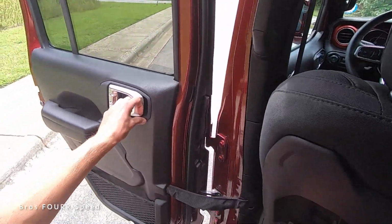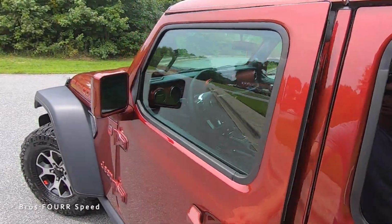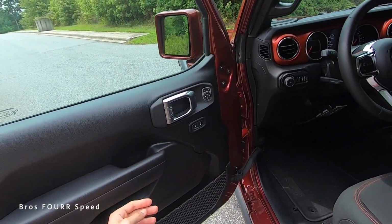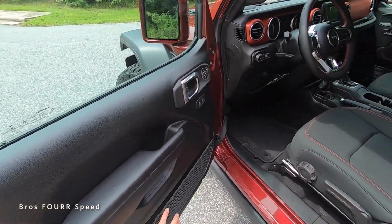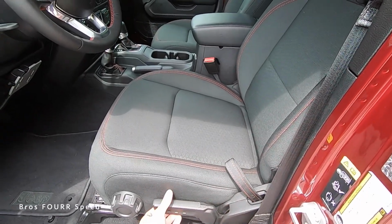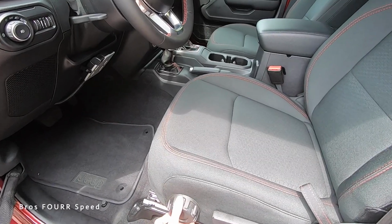So then we'll go ahead and get into the front seat. Close the door. Front door looks just like the back. You can see everything. You have the same release handle down here, side mirror controls right there, and a much larger net, of course, being a longer door. We have manual controls on the side. Your recline is right here. This one right here will actually raise the seat up and down. And then we have a lumbar support right here.